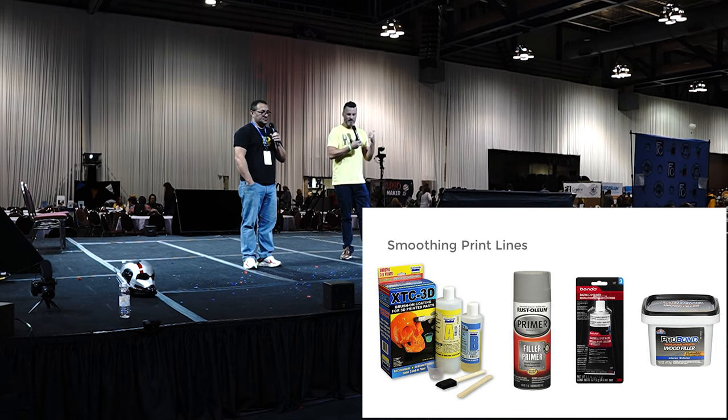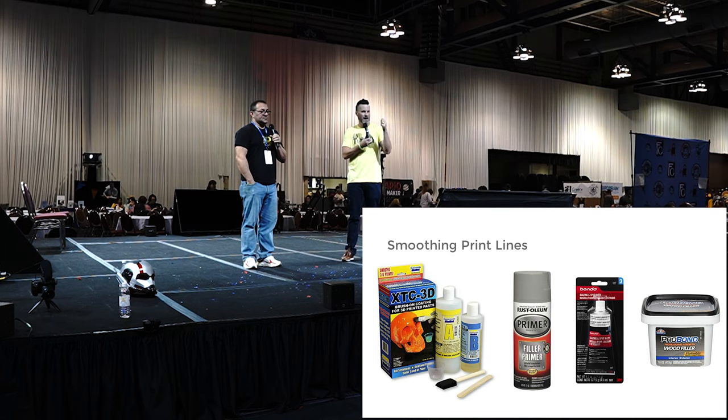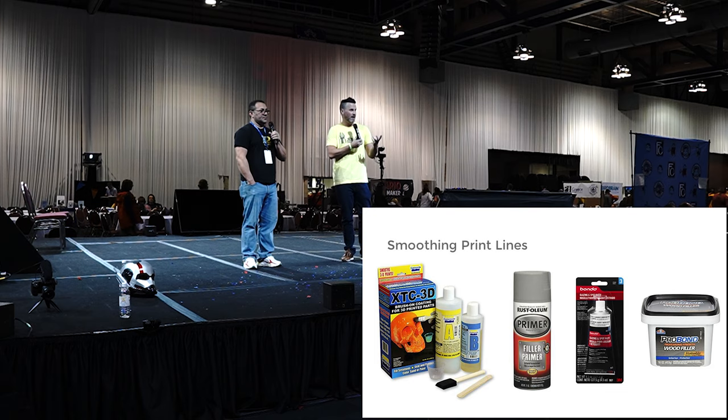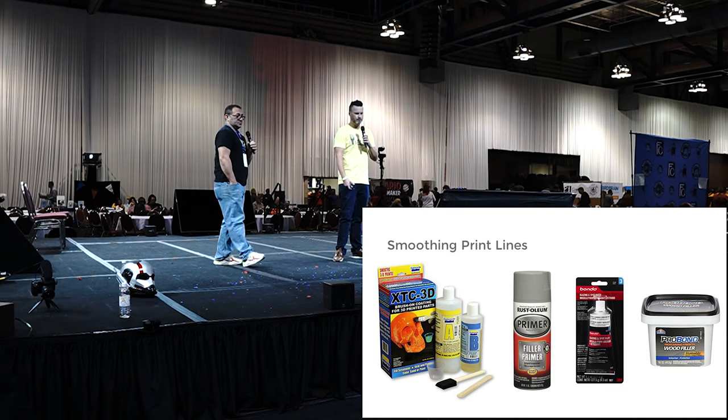The wood filler on the end is easily the one that I use most for almost every single one of my props, because it dries very quickly. There's no fumes to it. I can use it in the house. I can use it in my workshop. It doesn't bother the family, and it sands really quickly. It sets up and dries very quickly, and I can basically get to sanding it. And it's cheap. You can get it wherever you need to go.